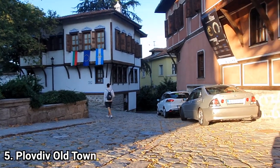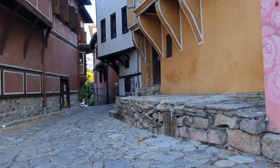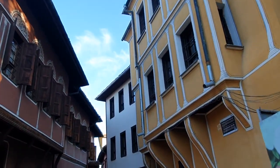The old town has these beautiful old style houses and cobbled streets. Unfortunately for me, there was a lot of renovation going on, but every alley is picturesque.